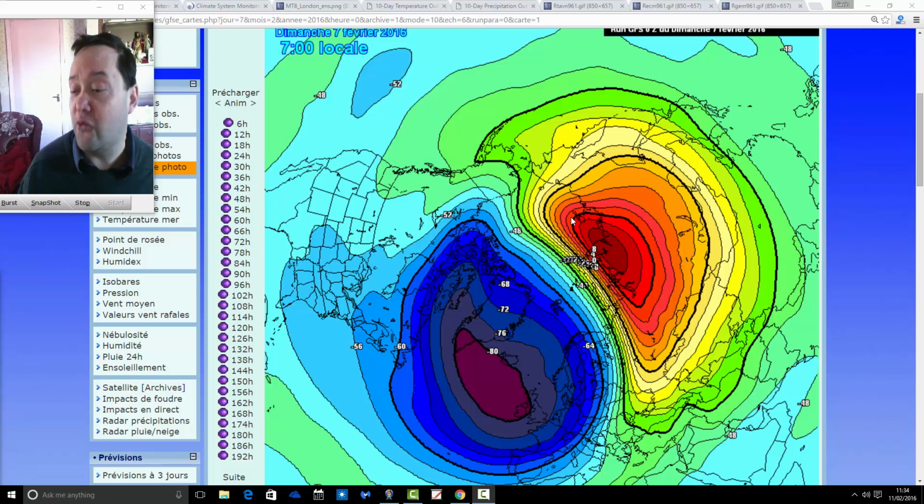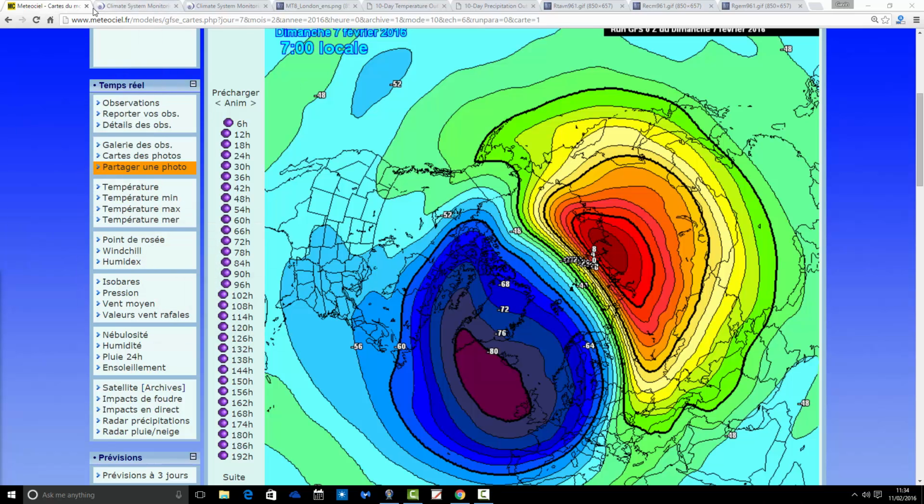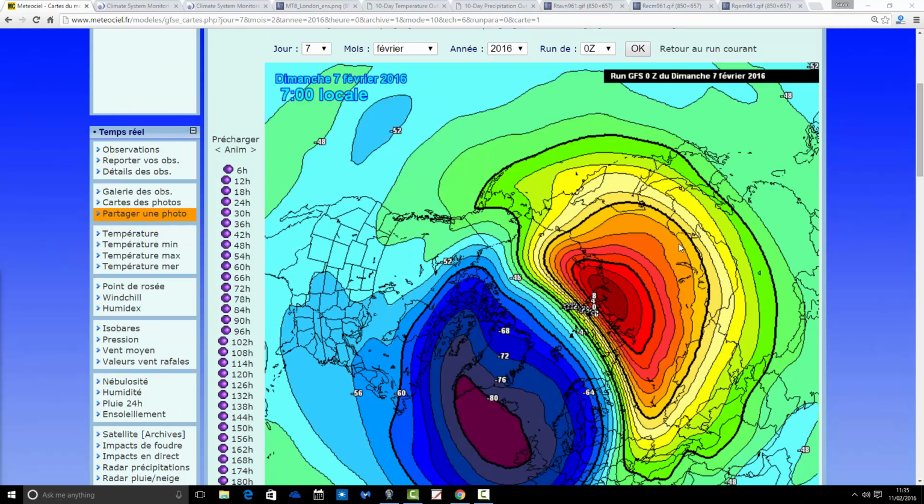So we're going to start off with the temperatures at the top layer of the atmosphere in the stratosphere over the North Pole. This is 10 HPA, about as far up as you can go in the top layer of the atmosphere. So this is the sudden stratospheric warming that occurred over the top of the North Pole and on the Asian side of the North Pole on the 7th of February. It was from around the 5th to 7th of February. So it's from meteosil.fr. Use the archives from Meteosil. The red colours here indicate the temperature shooting up at the top layer of the atmosphere in the stratosphere.